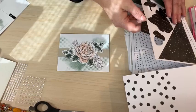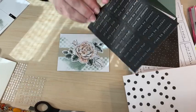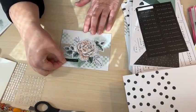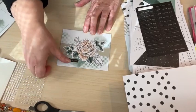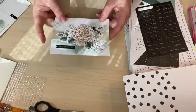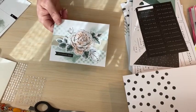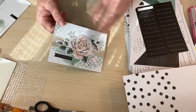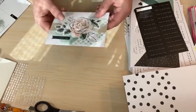Okay, and then this one is gonna have It's Your Day. And it's a sticker, if I can get it peeled off of here. And we're just gonna stick that right there. So then I could add another sentiment on the inside, you know, I could put happy birthday. I used a greeting yesterday that was really cool. It was from Graceful Tiles. And it says like, what a year, happy birthday, it's a great verse. So that one would go great on the inside here. But there's our first card.